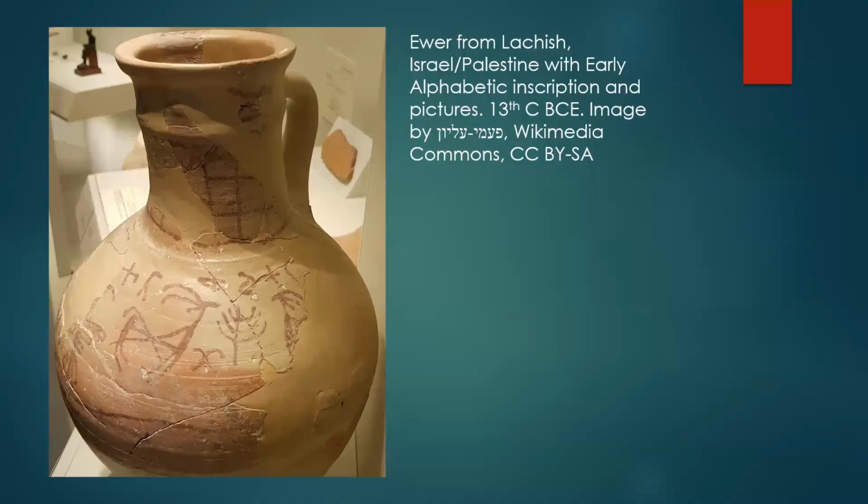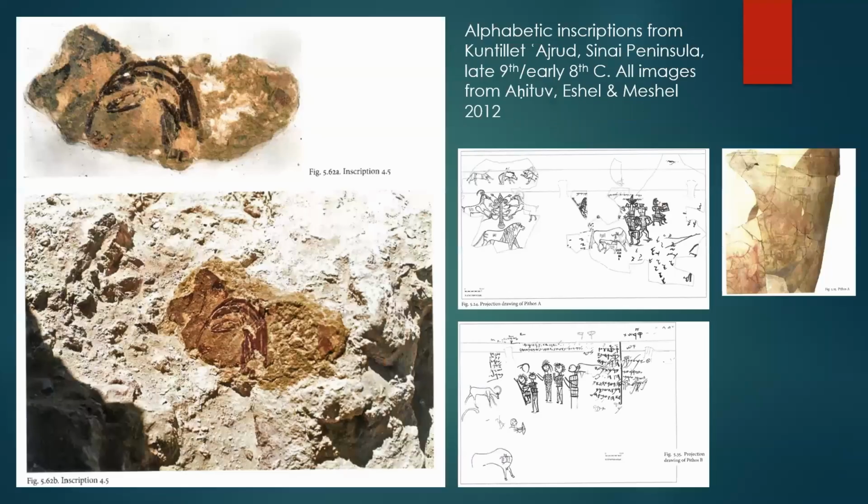And this is borne out elsewhere in the Levant as well when we look at early alphabetic inscriptions. This is a ewer from Lachish in Israel-Palestine, and you have an early alphabetic or proto-Canaanite, if you like, inscription running across here, juxtaposed with images. These are the wall plaster inscriptions from Kuntillet Ajrud again. You can't really see very clearly, but there are alphabetic signs here and here, and then the image of the human head in between. And there are others with better alphabetic textual preservation, but this one has pictures as well. And then these pithoi as well from the same site, where you have doodles and alphabetic writing.